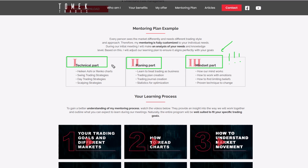Technical and planning parts are not as important as mindset, because whatever strategy you decide to take, you always execute it with your beliefs, not what you think, to be honest, but with your core beliefs, which are hidden. But I will show you a technique for how to work with that, how to overcome your little trading demons.